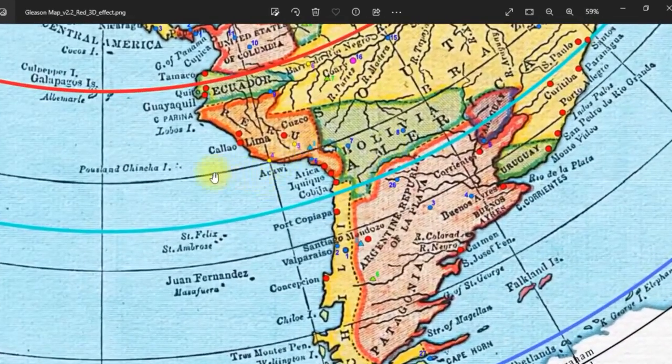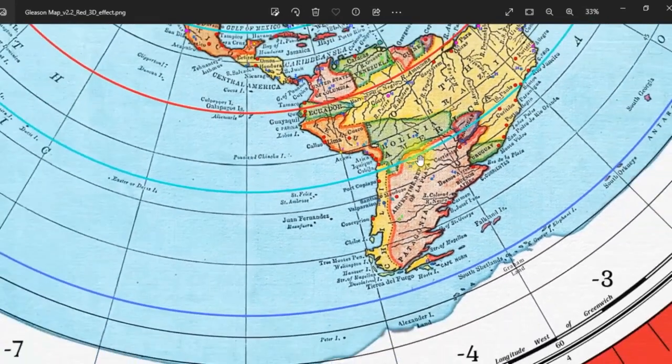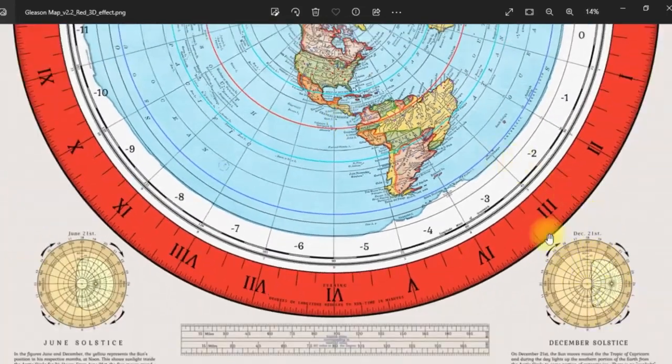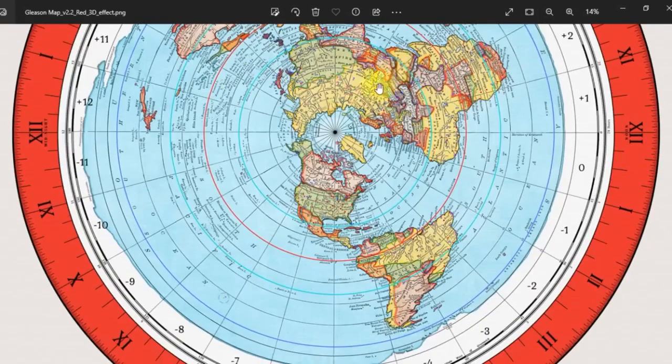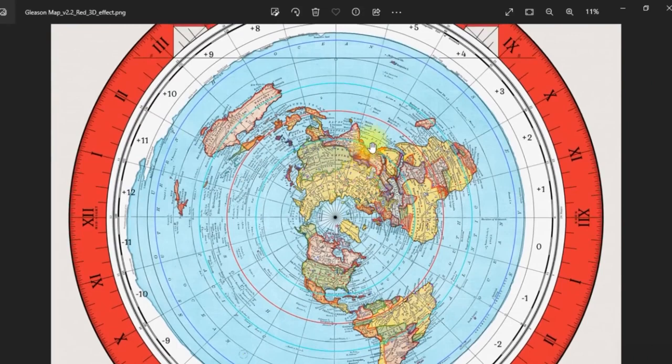So this is an amazing map, right? You can see it's very detailed, extremely high resolution. He did an excellent job. Here's the December solstice, June solstice. And this map is now available for downloading here.